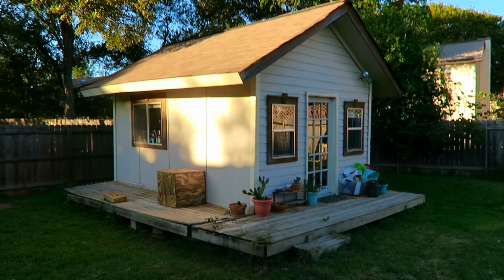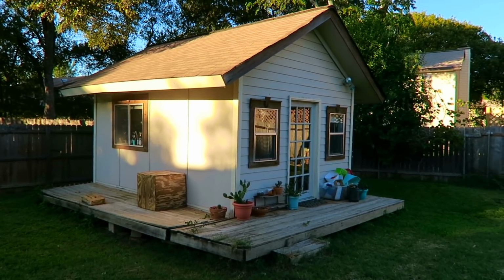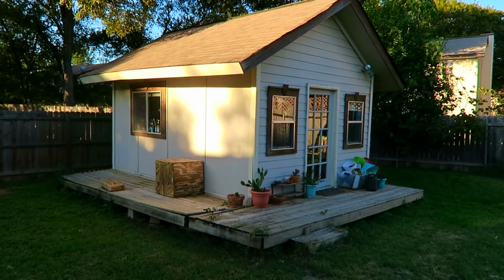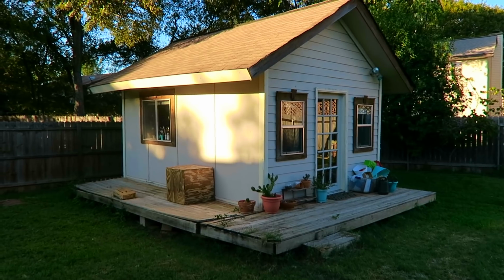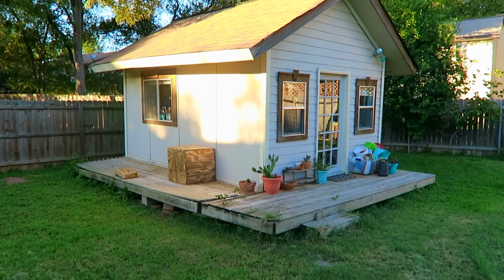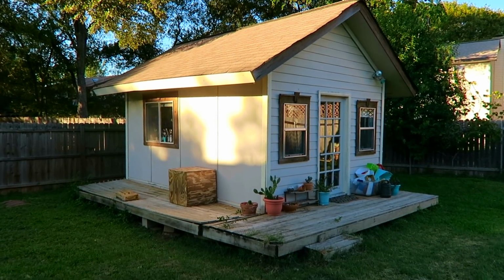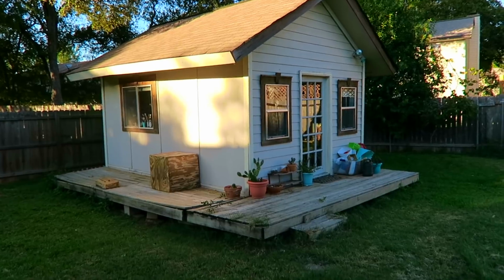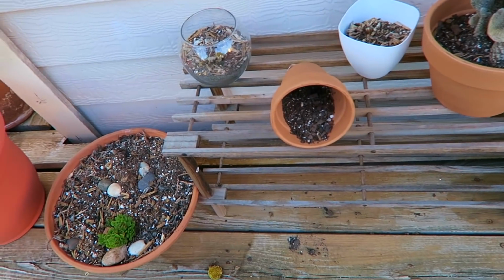So this is what my studio looks like from the outside. It's in our backyard. Out here I keep my cactuses and a bunch of my gardening equipment. It's all kind of messy right now because we have a family of raccoons living underneath my studio, so they keep rummaging through my things and throwing them all around the yard. It's ridiculous. But they're cute, it's okay. They also stole one of my cactuses.